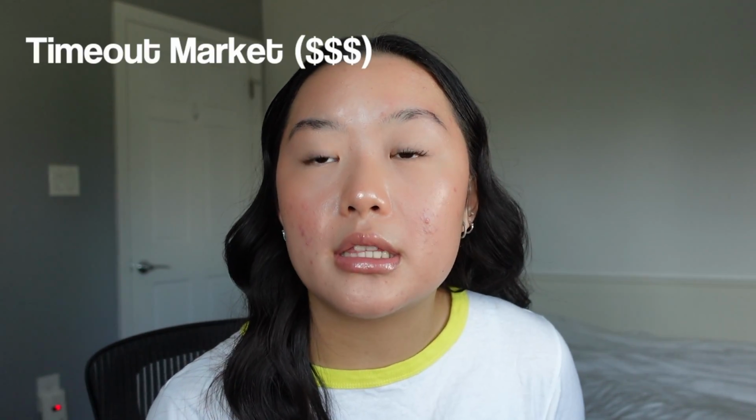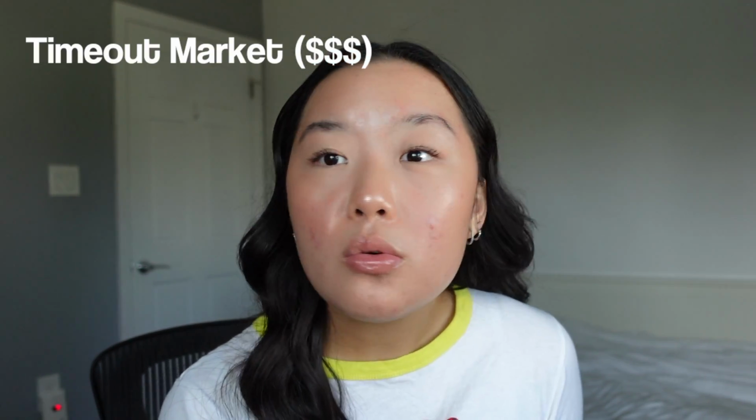Next is Time Out Market. This is near the Fenway area. Don't go when BU tells everyone to go during the first year type stuff. Go on your own terms. I've never been there on my own terms because I'm traumatized from Time Out Market. But there's a lot of different cuisines, small vendors, and you can try a lot of things.